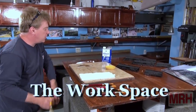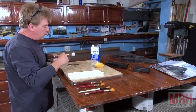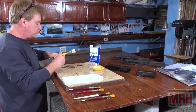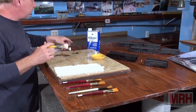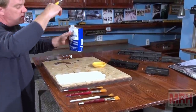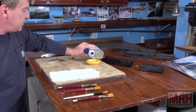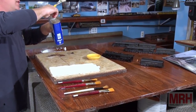I want to show you the work area that we're going to work with. I'm using Van Dyke brown oil paints to put a wash on the EM1 locomotive. And I'm going to spread this oil out on this stone. I'm using terpenoid as the thinner for the oils this time, because terpenoid doesn't eat the decals off of the locomotives, which is kind of nice.